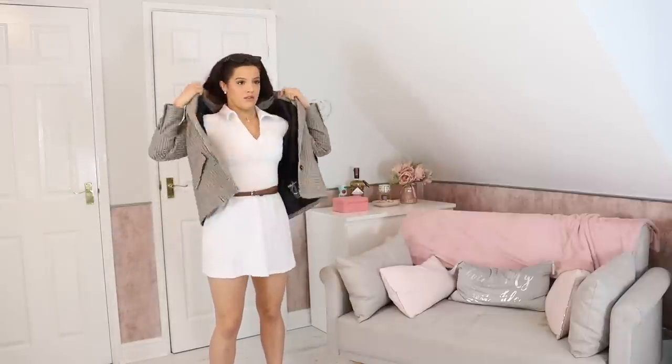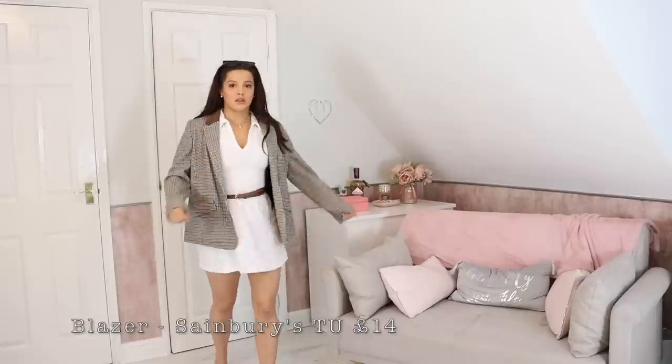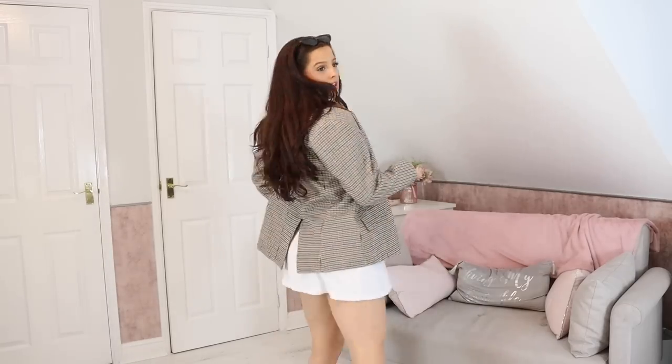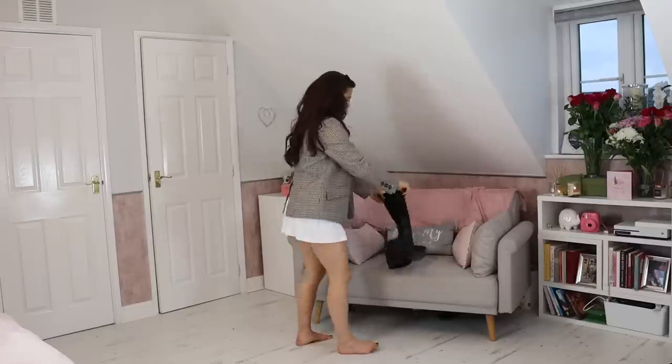Collars out. Oh no, don't. Keep the collars in. Do you know what I mean? I could just put it with some boots. I mean, that's cute to me. Let me show you the whole outfit.